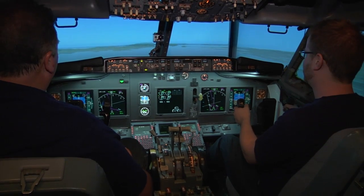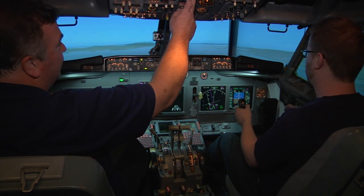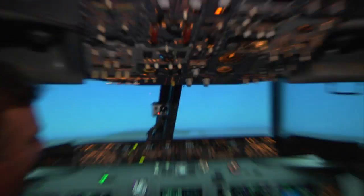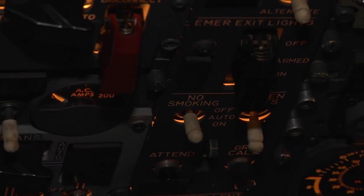You can see Mount Tam off in the distance. This is absolutely incredible, Jim. And of course, we're lower than any commercial airliner will probably ever be at this point above the bay. I'm gonna turn on the seatbelt sign. Oh, okay. No, we don't want anybody to go to the bathroom. That's right. Not for this maneuver.